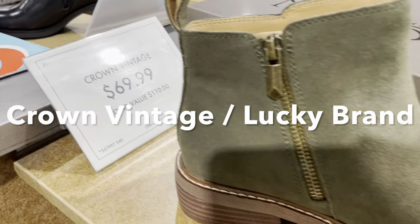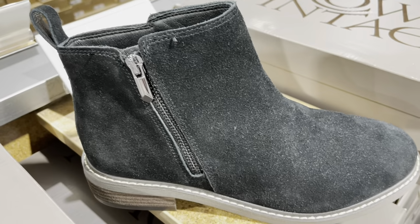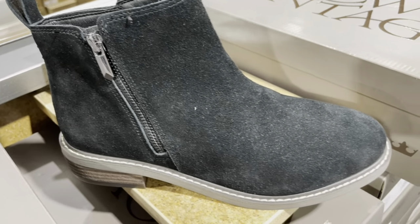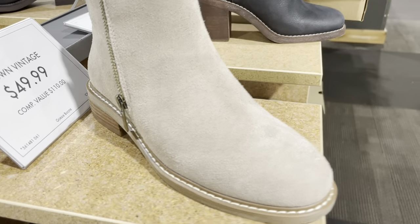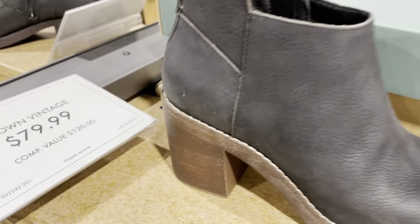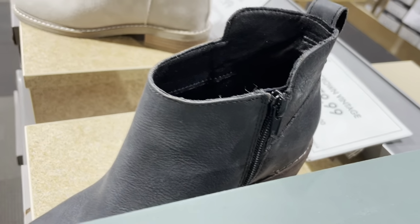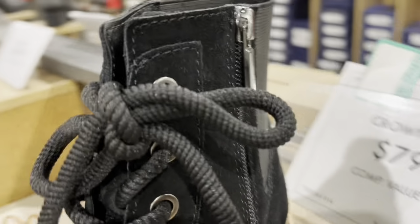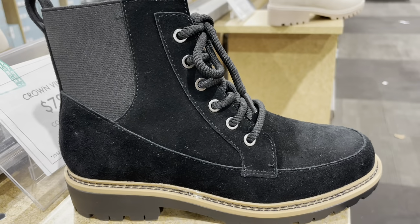On to some Crown Vintage shoes. This boot is available in three colors. Here it is in a dark green. It has a suede upper and a stacked heel. This one has a leather upper, a square toe, and an inside zipper. This boot is available in black and taupe. It has lace-ups, an inside zipper with elastic gores.